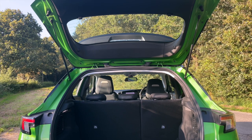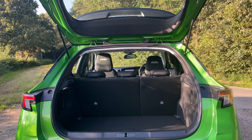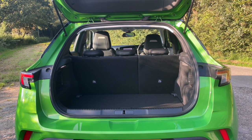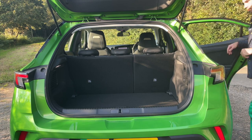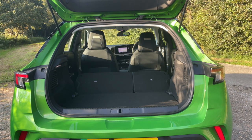Strange. The bad news continues in the boot. The back seats don't slide backwards or forwards, and there's no ski hatch. But that's not the real disappointment. Yes, there may be some storage space for the charging cables, but the boot's overall size is smaller than its main rivals. Even a Renault Zoe has a bigger boot.